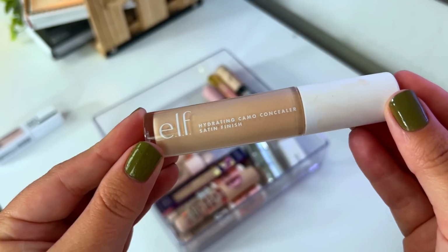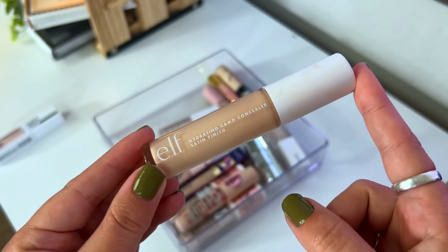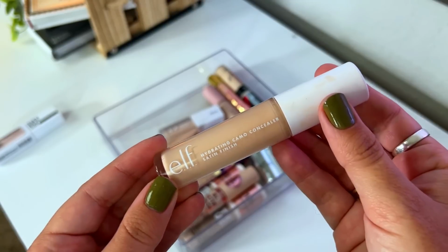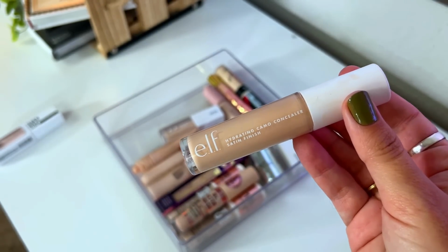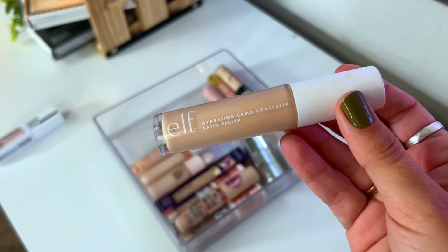We have the e.l.f. Hydrating Camo Concealer. I've actually found myself reaching for this one quite often. I really do enjoy the formula. I just feel like it's really hydrating. It's very lightweight. It just gets the job done of laying beautifully underneath the eye, and I'm really gravitating to this one, so we're going to hold on to this.